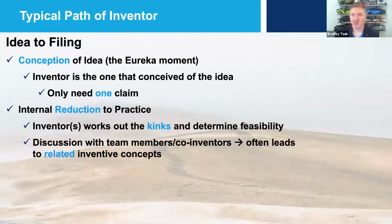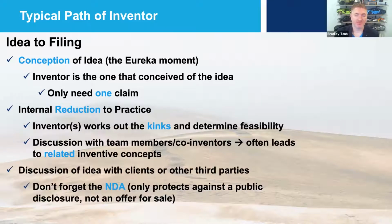Then the next phase is what I like to call internal reduction to practice. This is where you by yourself, or you work with some colleagues, possibly a co-inventor, and you try to make your invention. You try to work out the kinks and figure out, is this feasible? And then this is where you might discuss it with other people. That discussion is often going to lead to additional conceptions of additional related ideas.